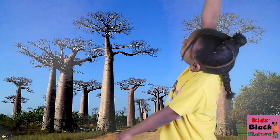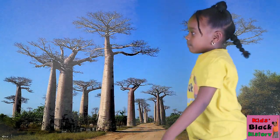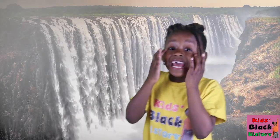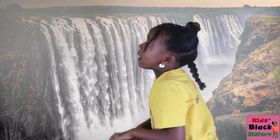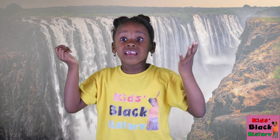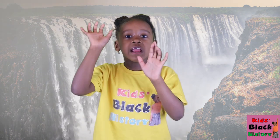Well, guys, here we are at the baobab trees. Look at these amazing trees. And here we are at Victoria Falls. Look at the waterfall. What does it sound like? Listen to it. Sounds like raindrops.